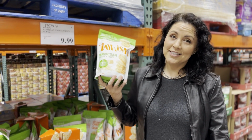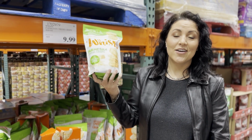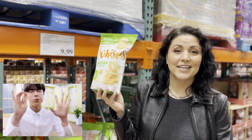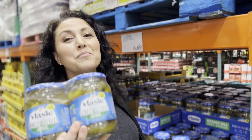Another snack that you can have on the Keto-licious diet plan are these Parmesan wisps. There's only one ingredient in this, and that's Parmesan cheese. Try them, they're delicious. A great snack to snack on, pickles.